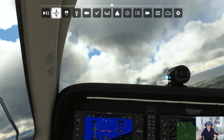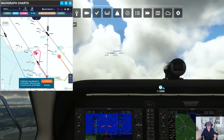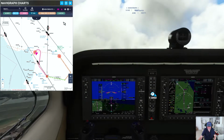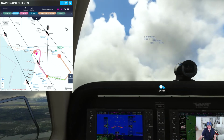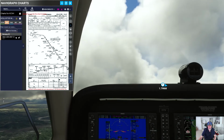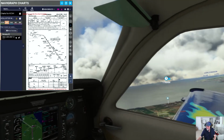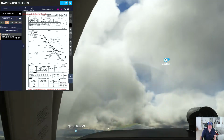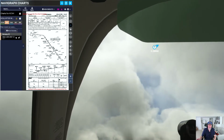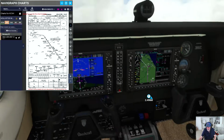Let's bring up the chart. Well, we're not exactly over here, but that's all right. That's the plan. And that's the approach. So we'll descend to, I need to be at 4,100 feet by this waypoint, which is Big Rook, and then 3,300 at Jindy, and 2,700 at KMF, and then down to 1,700 feet.